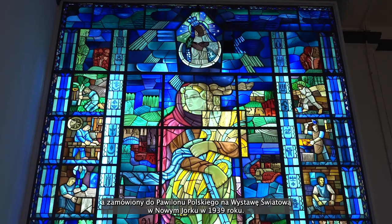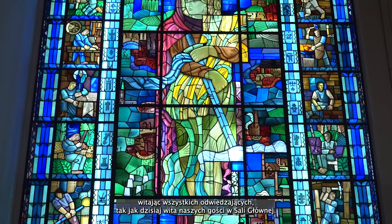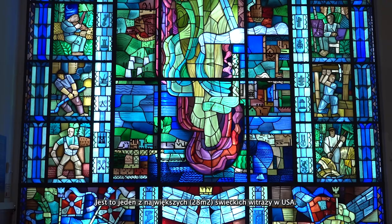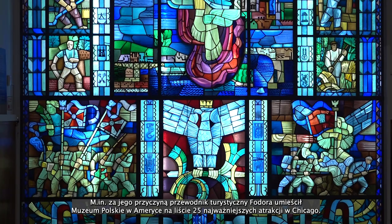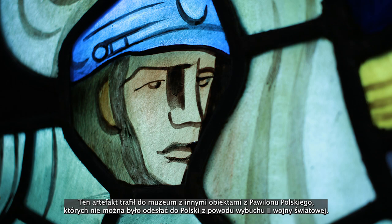The stained glass was on display as the main focal point of the Hall of Honor of the Pavilion, greeting all visitors, just as it greets our visitors in the Great Hall today. This monumental stained glass perfectly illustrates the grandeur and success of the Polish Pavilion. Measuring 28 square meters, it is one of the biggest secular stained glass windows in the US. It is also one of the reasons why Fodor's Travel Guide included our museum on the list of 25 most important attractions in Chicago.